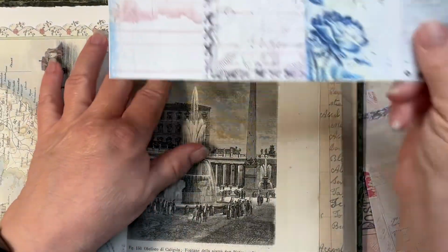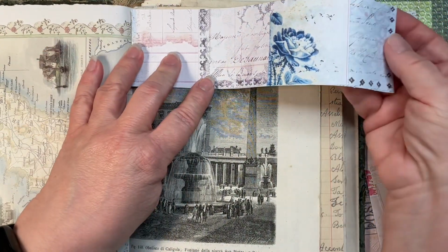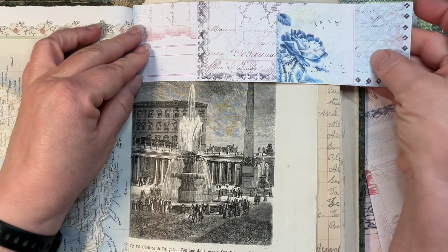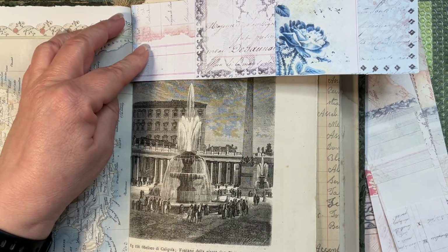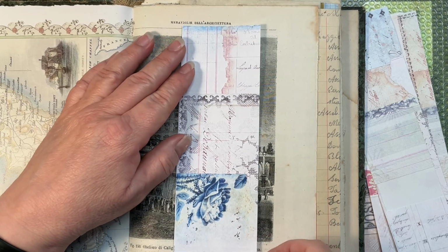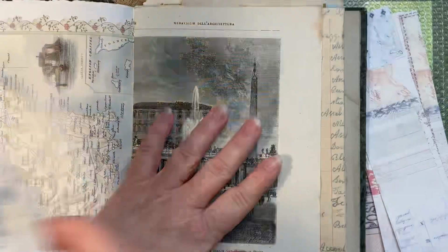So let's get it on here. Like this could be, oh, this would be a nice uptuck in here. And Rachel folded hers over to make the tabs, and I think I'll wait and do that when I actually decide where I'm going to put them. And then she'd round one of the corners. Or you could use these, not in this big journal, but in a regular journal, as a belly band. So here's that one.